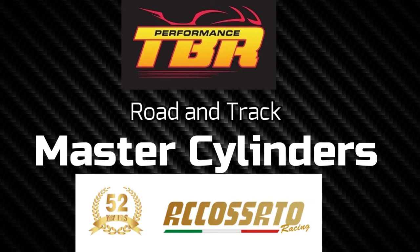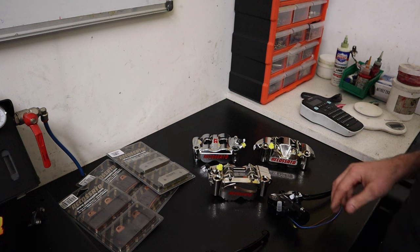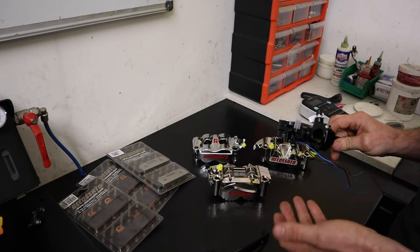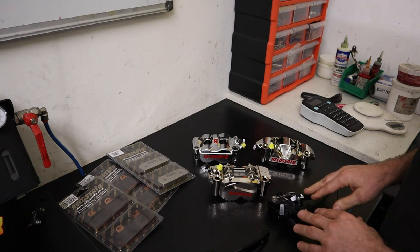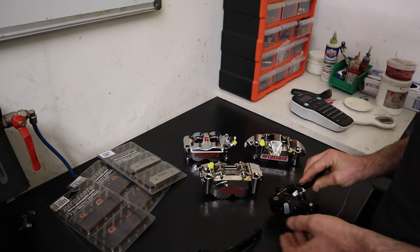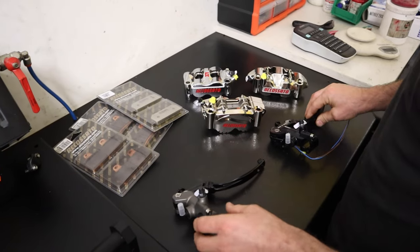Right, so moving on to master cylinders. There are two main ranges that Accossato do. They do the ready-to-brake range, they come with pre-wired brake switches, which are, obviously for that reason, aimed at road bikes. Spec-wise, internally, they're the same as the race master cylinders. They just come with a switch. That's basically the only real difference, and styling.